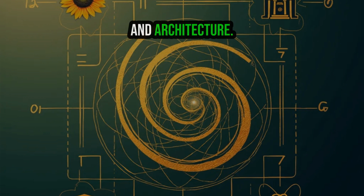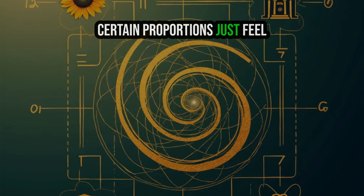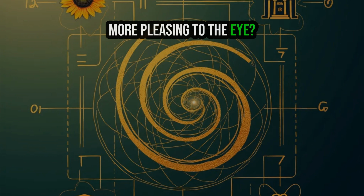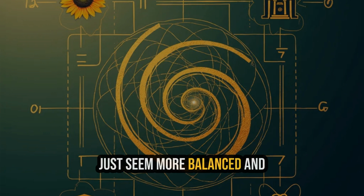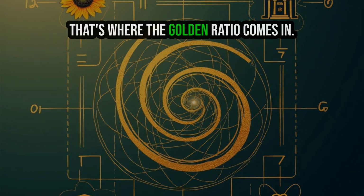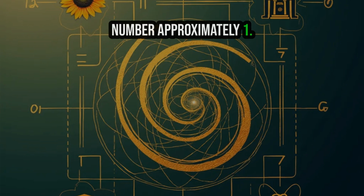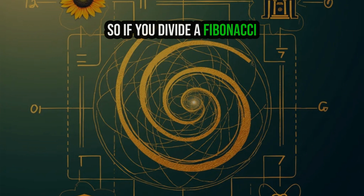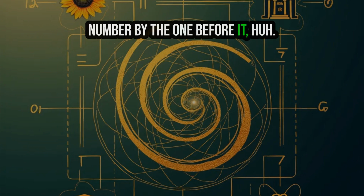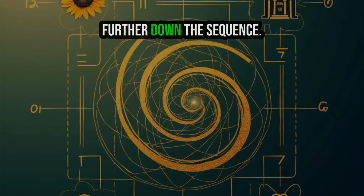Let's start with design and architecture. Have you ever noticed that certain proportions just feel more pleasing to the eye? Like some buildings or paintings just seem more balanced and harmonious than others? That's where the golden ratio comes in. It's the special number, approximately 1.618, that's closely tied to the Fibonacci sequence. If you divide a Fibonacci number by the one before it, the result gets closer and closer to the golden ratio as you move further down the sequence.